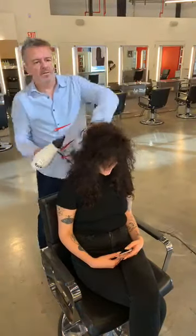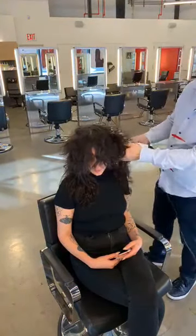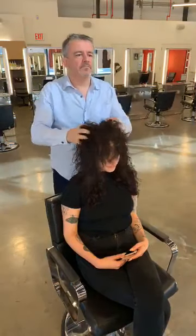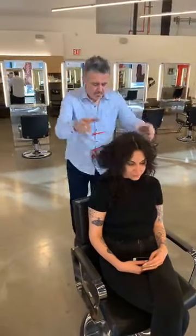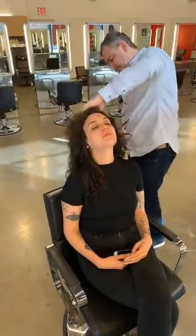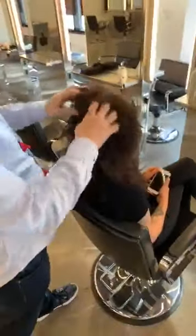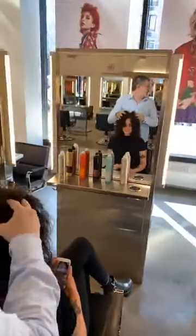Shake it right out. Come around here, Lauren, so you can get these layers. So she's still got all the length, but now she's got some volume right the way through. Beautiful. It's gonna get bigger and bigger as the day goes on.